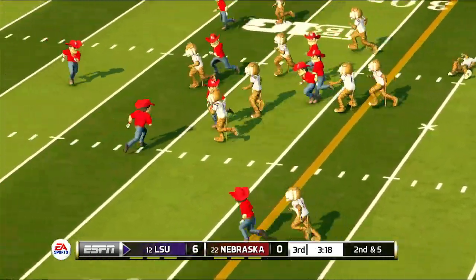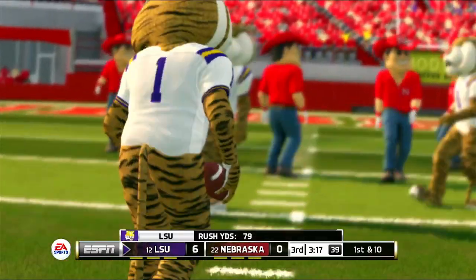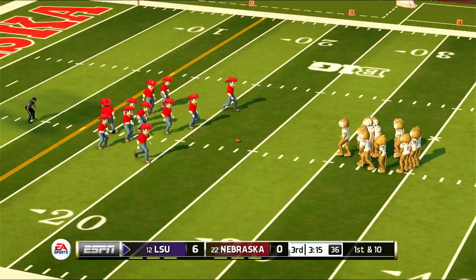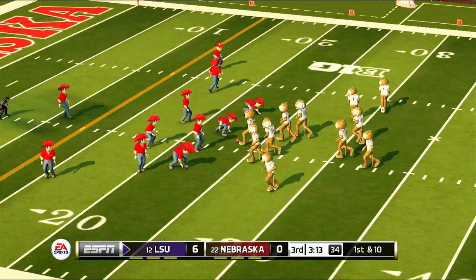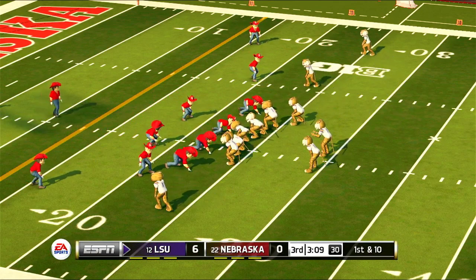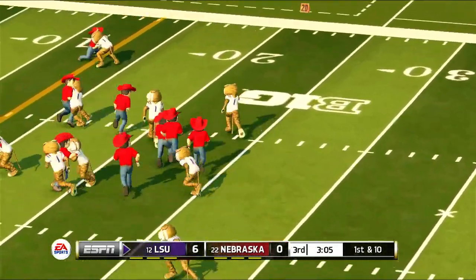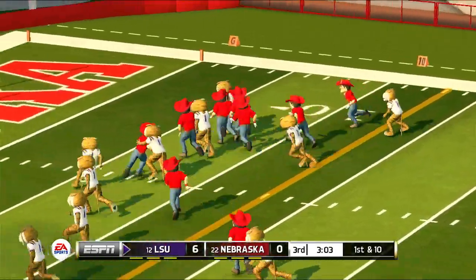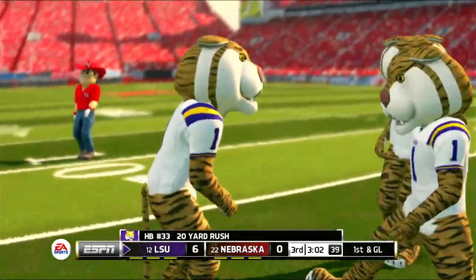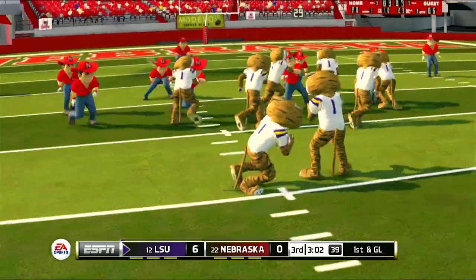Has some daylight. And they make the stop around the 23-yard line. Call it a gain of 14 yards. And this is the 9th play of the current drive. Inside the 10, and he's tackled at the 3. That makes it first and goal.